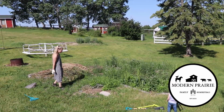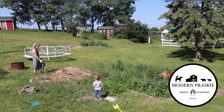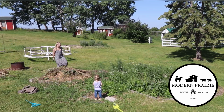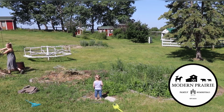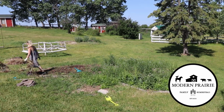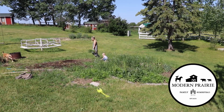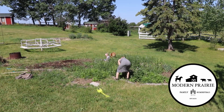The project I'm gonna be working on this morning is tearing out this overgrown garden. It's a pretty big eyesore right off of the deck of our house. I'd like to convert it into a fire pit area for our family. While I'm doing that, Andrew's gonna do an oil change on his truck. And then after that, we have a bit of a cleanup behind our future chicken coop.